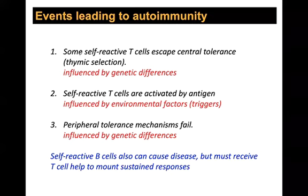Now, the second part, okay, so you've got more self-reactive cells, but then you have to have some activation of those cells, okay? They're not just going to spontaneously activate. And this is thought to be often accompanied by infections. And we'll talk about that in just a second. There has to be some event that triggers this. For some autoimmune diseases, we do know what the triggers are. Others, we don't. But even if those triggers happen, then you have to have these peripheral tolerance mechanisms failing, okay?